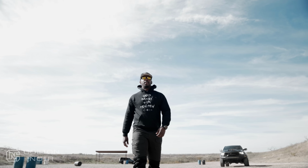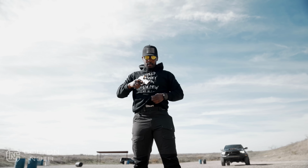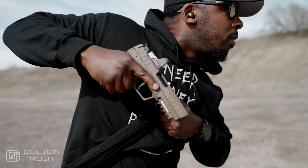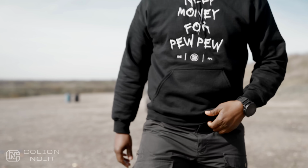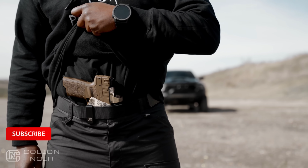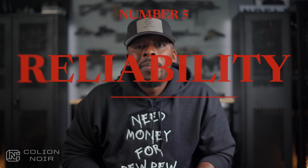The 5.7 is also really light. So even with its size and 20 rounds, it's still a lot lighter than most of my 9mm carry guns, and that makes carrying the gun a lot more enjoyable. The 5.7 is also not a very thick gun, and the Gen 2 has a flatter profile, so it lays flatter against the body, improving its ability to be concealed. And the fifth and final reason, reliability.